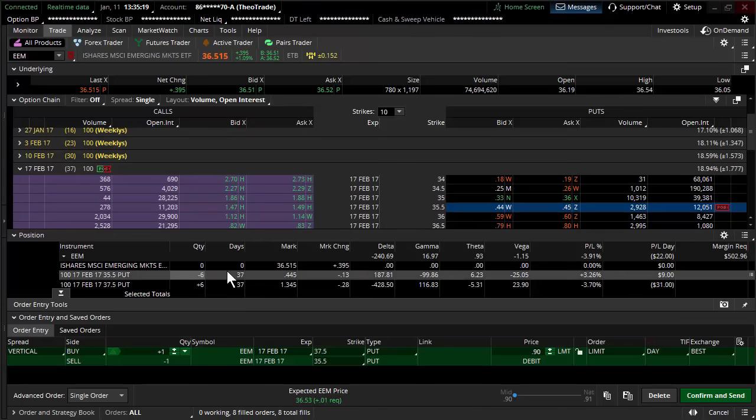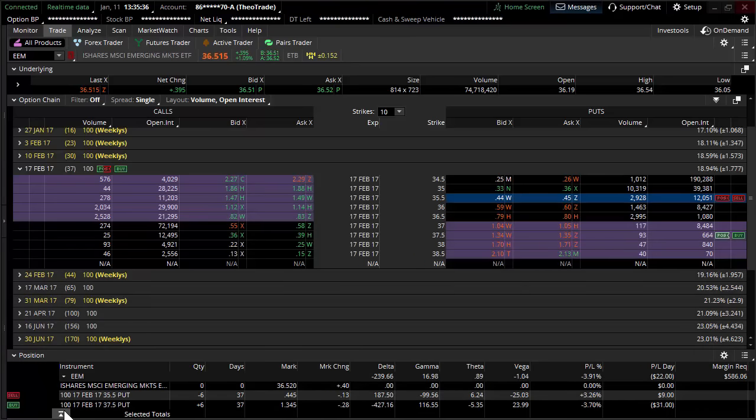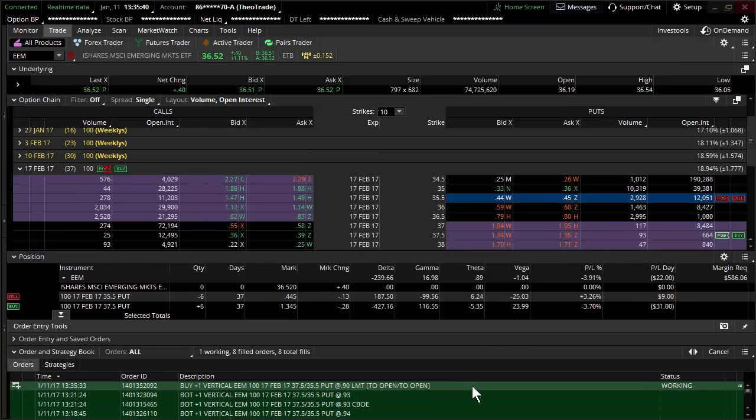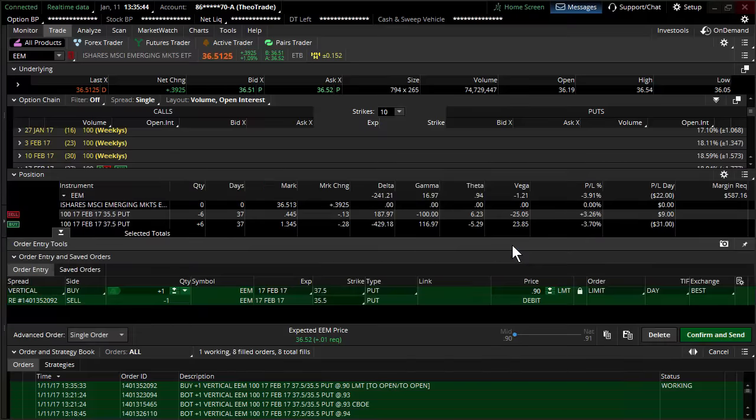So I'm going out there and working orders. I've already filled 6 contracts. The mid price on this is about 90 cents, and I'm going 37 days out. I'm buying the 37.5 and selling the 35.5 for about a 90-cent debit. I'll hit confirm and send. The order is just working now. If I don't fill, you can always cancel or replace the order. Most of the time, though, I let stuff work.